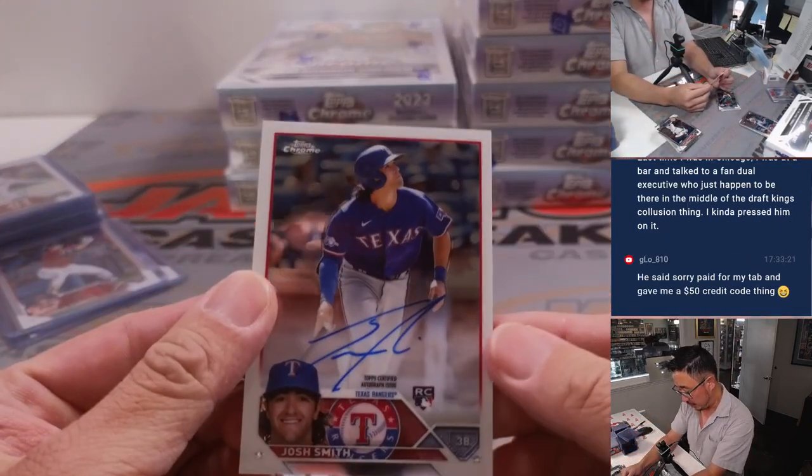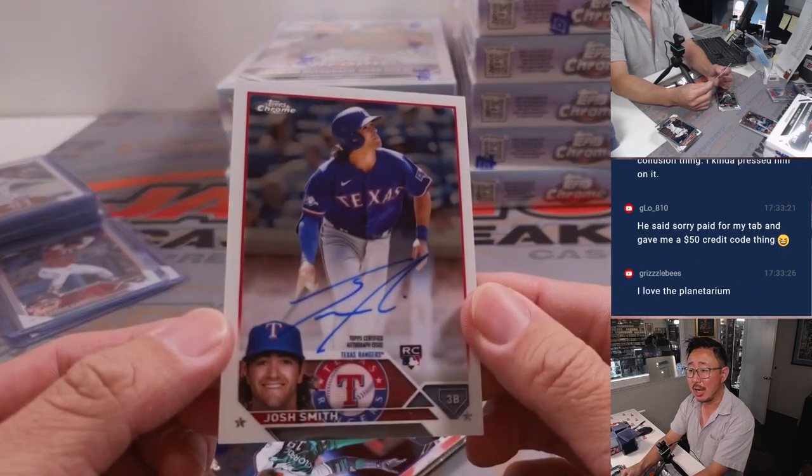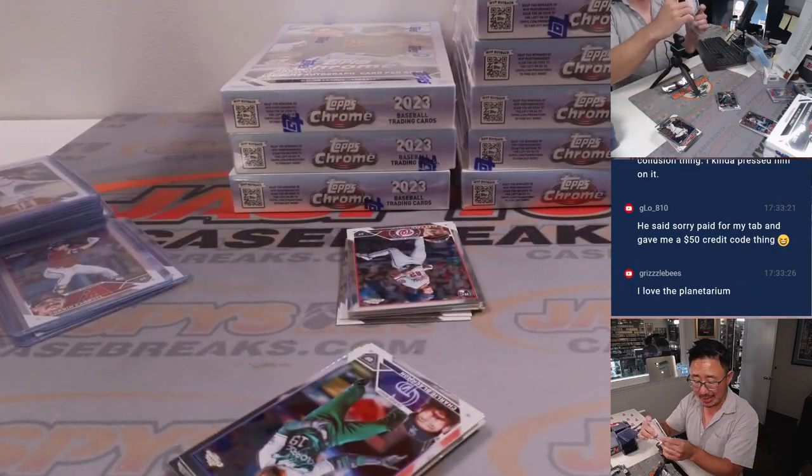Here's Josh Smith, the other Josh. Rookie auto for the Rangers. That's going to go to Bill.